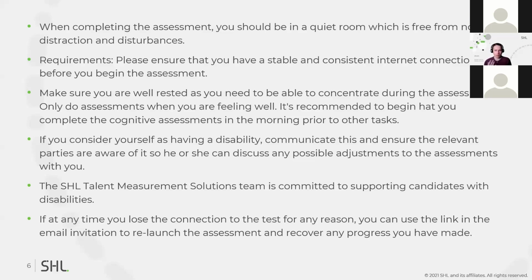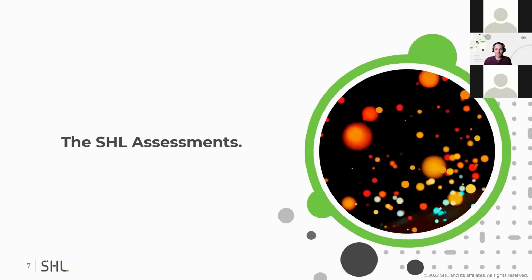And what happens is it will capture where you were at and you can relaunch the assessment and it will recover any progress you've made. So just be aware of that, but that's only if there's a loss of power. So also while you're doing the assessment, please don't push the back button on Chrome or Firefox, whatever you're using. That will, again, log you out of the assessment. Okay, so those are just some tips before you get going on your assessments.